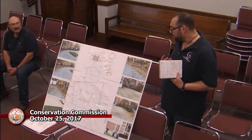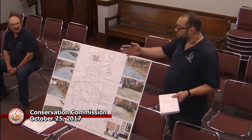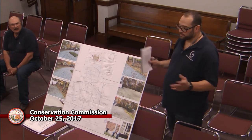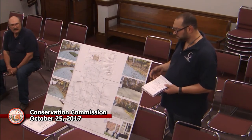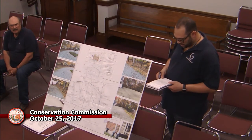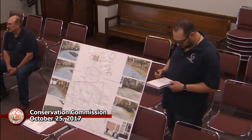We will clean it up. We will clean up the entire, all the debris of the leaves. But I'm going to go out with Chuck. He'll tell me what perimeter he wants cleaned, and we'll take care of that. I have three guys that come in and take care of it. It's not a problem. We can have that done by Tuesday as well.